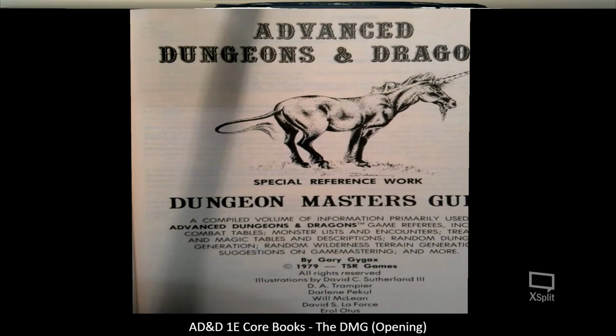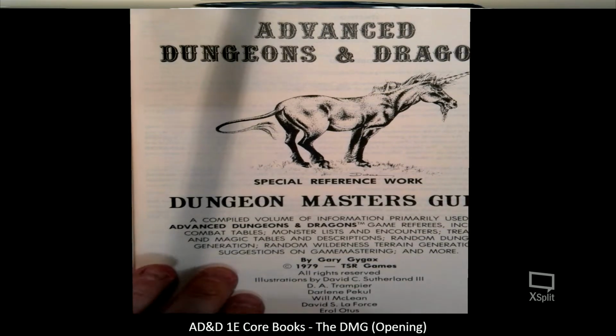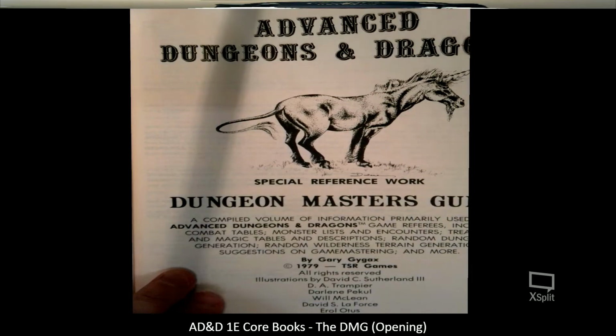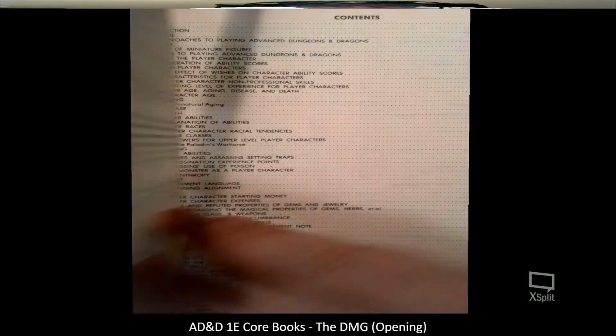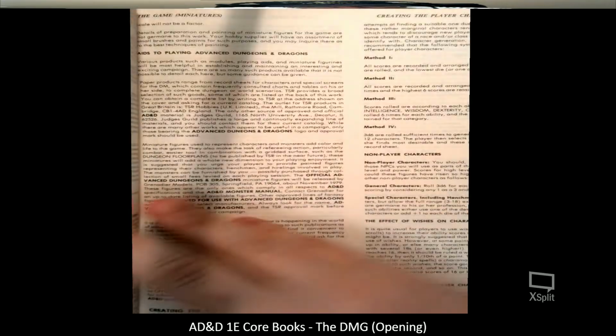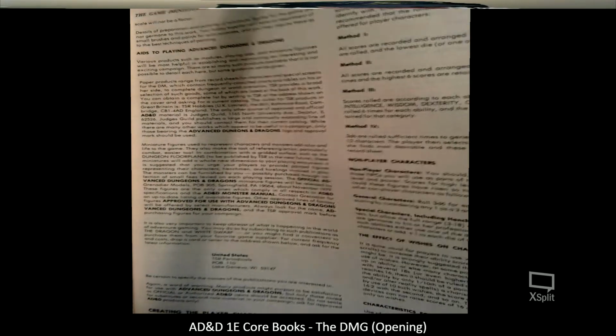So this is the edition, the revised edition, December 1979. So still obviously first edition, revised edition, so it doesn't mention the printing. Paper is kind of a little bit yellowed. Certainly not anywhere near in comparison to the other.